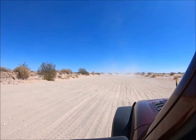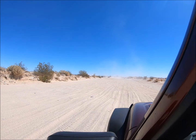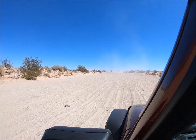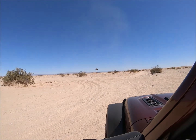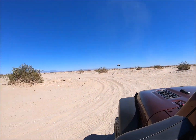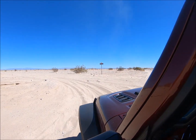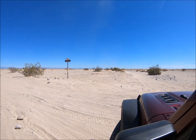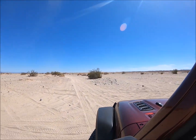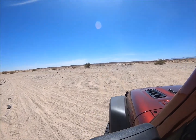Playing hopscotch with these jeepers a few times now. The leapfrog or whatever that game was. So now we're going to take the Crossover Trail and head south. This way.